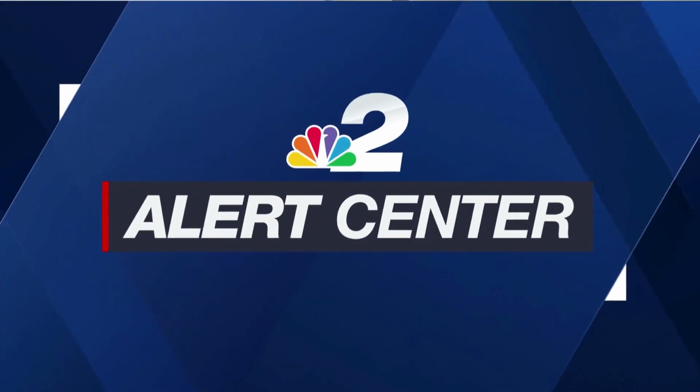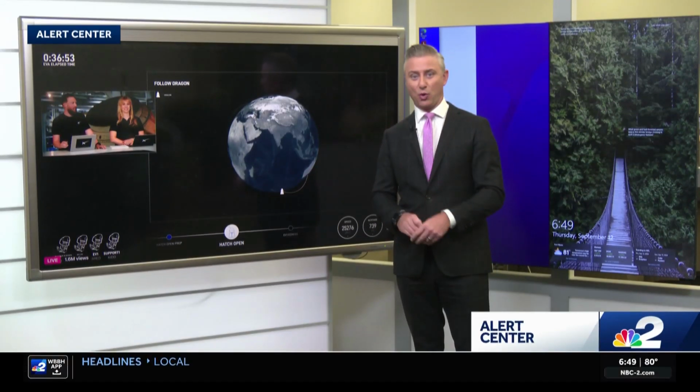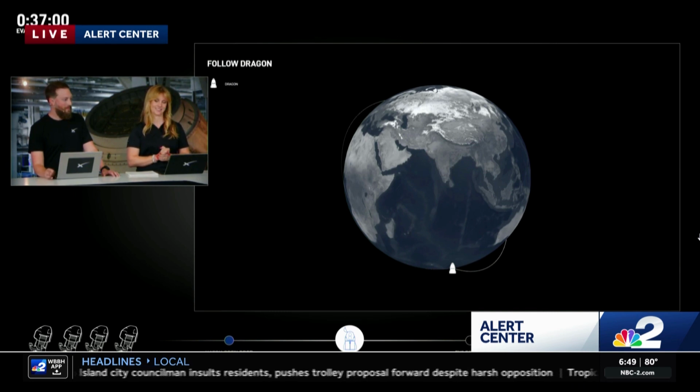6:49, breaking right now in your NBC2 Alert Center. Take a look at this because you are watching history this morning. Look at your screen here. The Polaris Dawn crew are in the middle of their spacewalk mission. They just got the go-ahead to open the hatch.